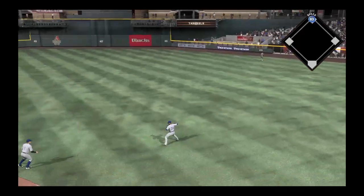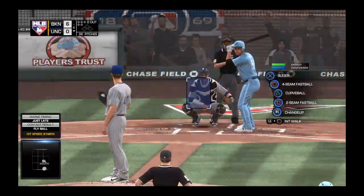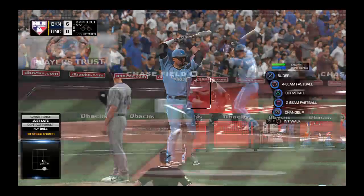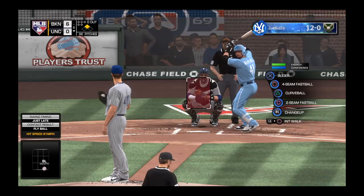And he'll pull into second here with nobody out. Stepping in, Roberto Ozuna. He's getting his first plate appearance. Victor Martinez will get the call here as he'll hit for the pitcher.